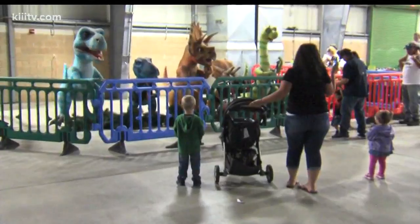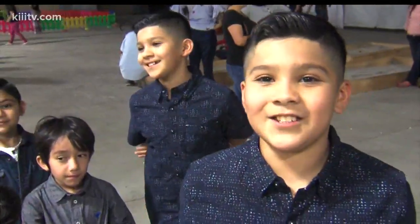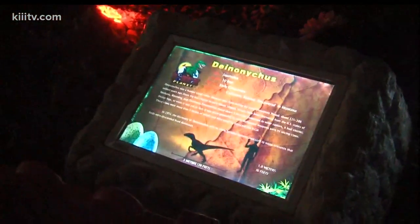Richard Martin and his family said they loved it. The dinosaur attractions, the dinosaur rides, they're having a blast with everything. And little Zachary Rodriguez shared the same sentiment. I like all the dinosaurs. He was able to be amazed by the life-size Jurassic replicas and learn more about them along the way.